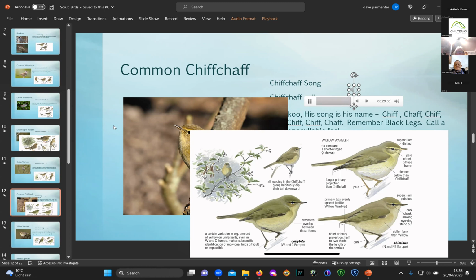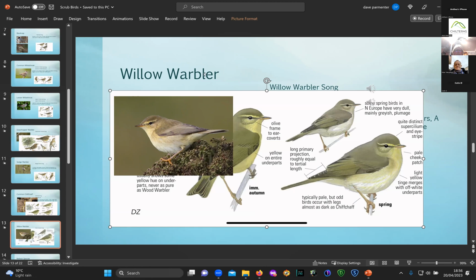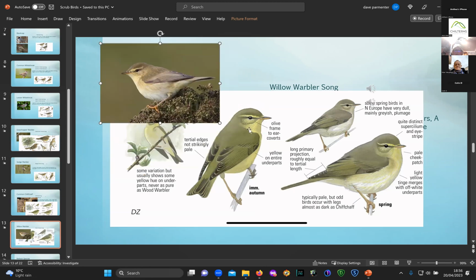So the one to compare it and differentiate it from is the willow warbler. Very similar at initial sight when you see it. So trying to work out which one it is, if it's not singing, then you need to look at, again, the general shape of the bird. This one doesn't flick its tail.